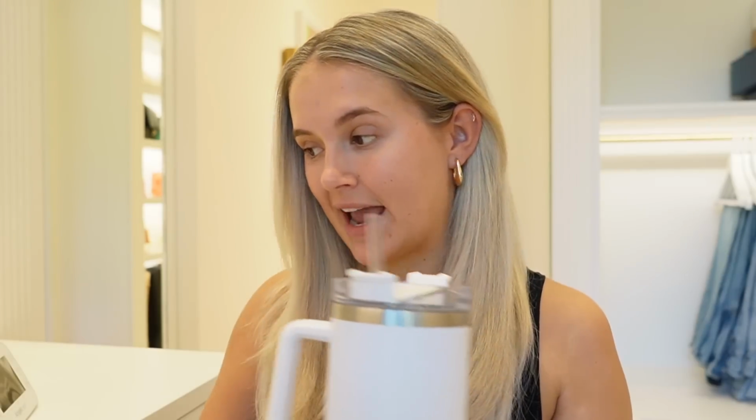Fun fact about me, I cannot drink any drinks, like I've got a few selections here. I cannot drink any drink unless it is ice cold. It has to be absolutely freezing. So this for me, I wish I had this when I was pregnant. I wish more than anything I had this when I was pregnant. Anyway, how are we all doing?